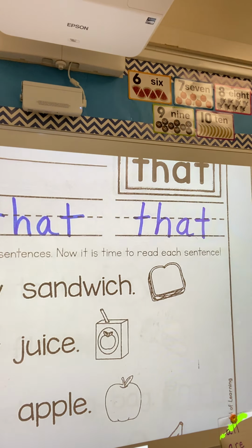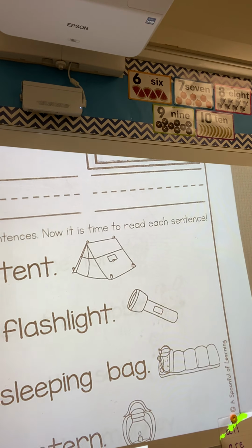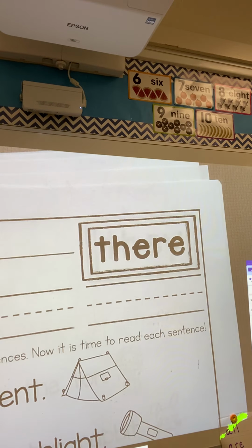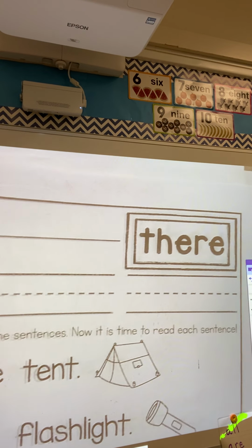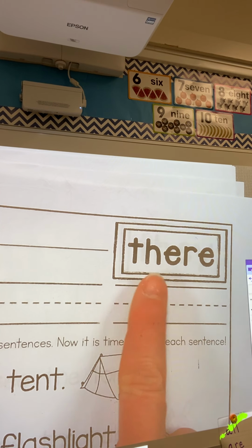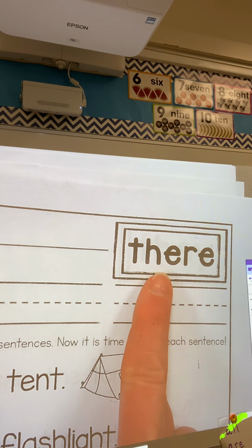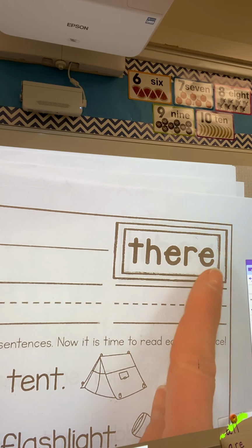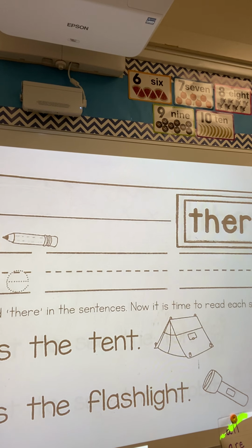All right, I'm going to turn to my next word, and this is a word we've been practicing with Jack Hartman in the morning. T-H-E-R-E, there. Let's say it together. T-H-E-R-E, there. And I'll go ahead and practice writing my name on the top.